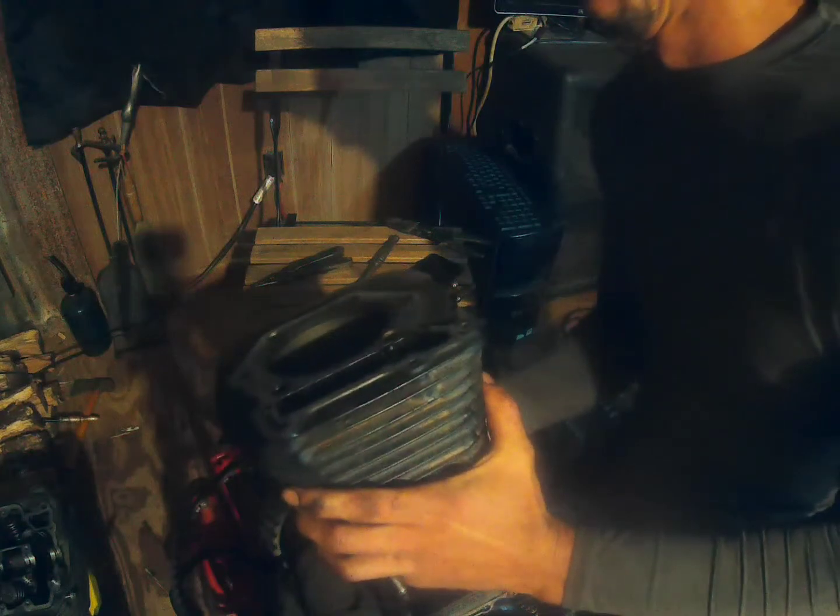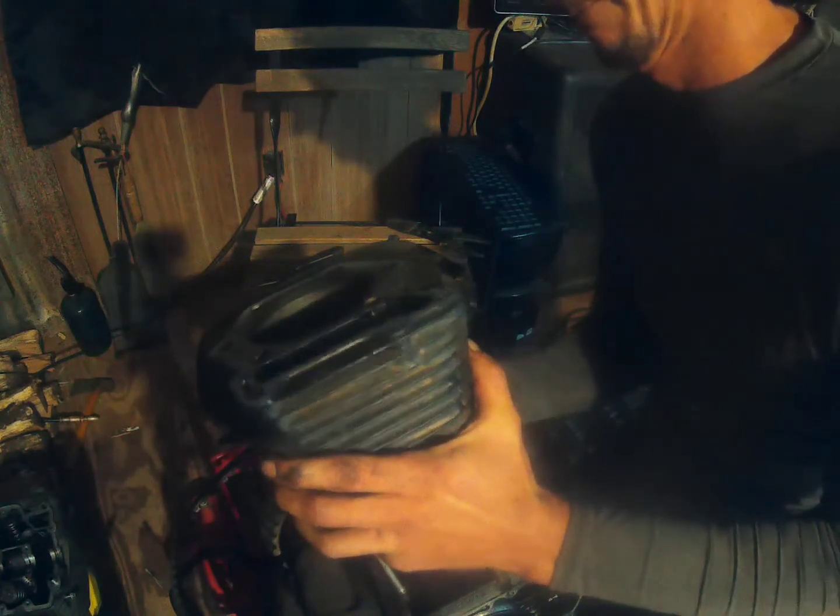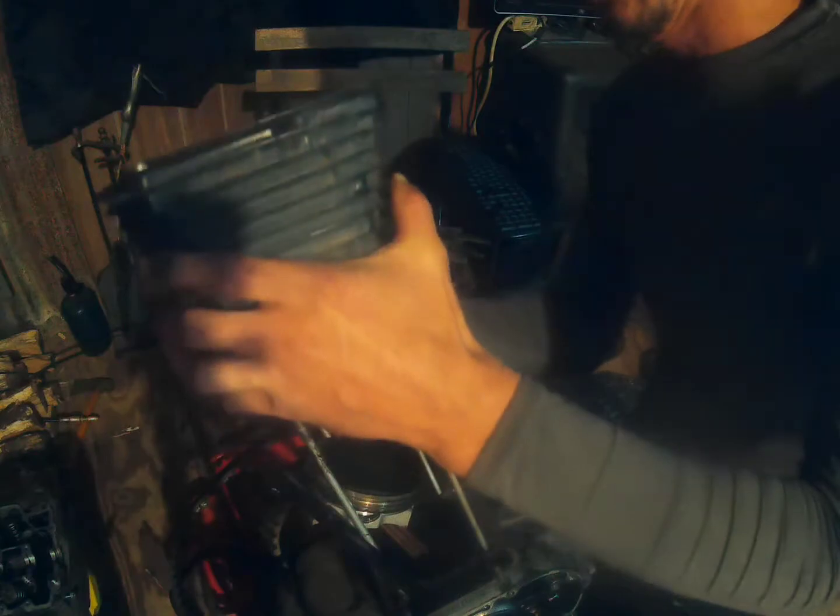Alright. Nice and loosey-goosey. Now we just lift the cylinder straight up off the block and the piston will slide right out of it. Just like that. Look in the bore.